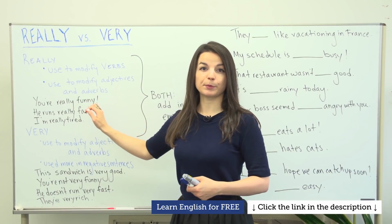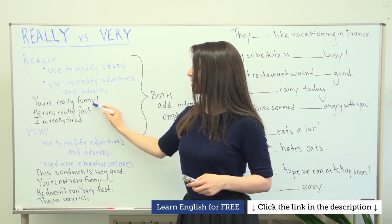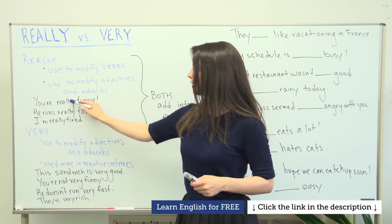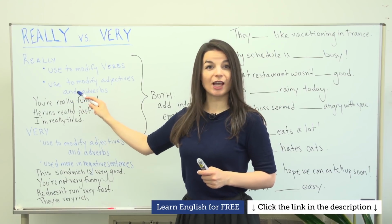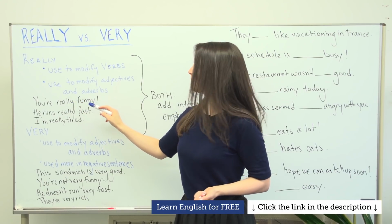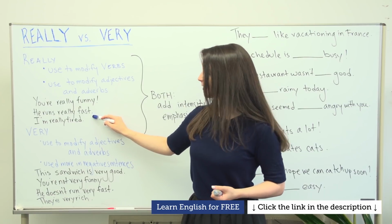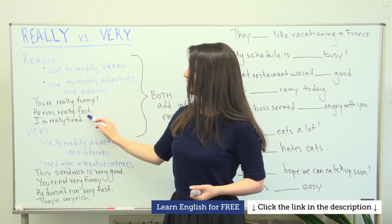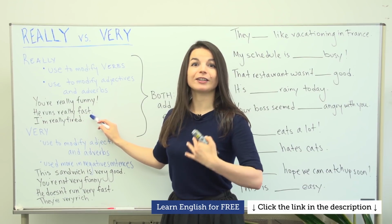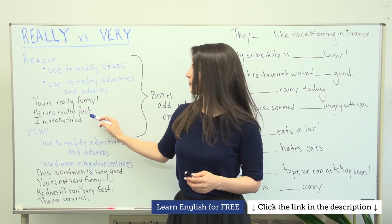So a few examples here. This sentence, you're really funny. So funny is an adjective. We use really before the adjective to modify. So this gives emphasis to the word funny. Then we have this word fast. This is an adverb in this sentence. He runs really fast. We add really to show he runs really fast. It emphasizes the speed at which he runs.